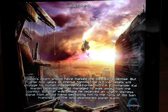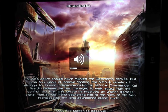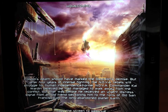This is released today. This is brand new. $4.99 in the App Store. That is for all devices, your iPhone, iPad or iPod. It's a really good game, and this one is even better than its predecessors. This is an amazing game.